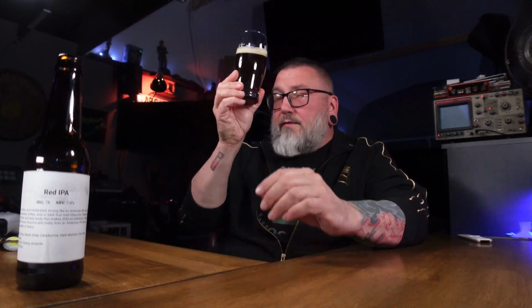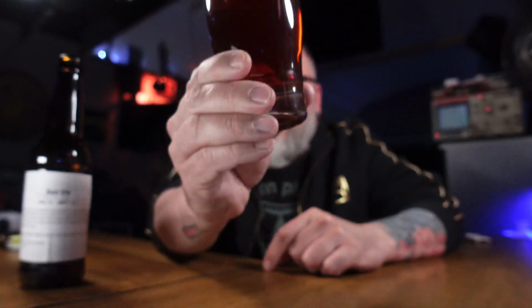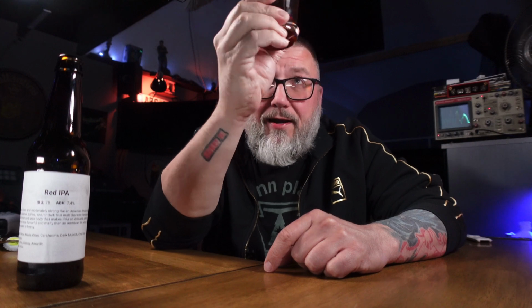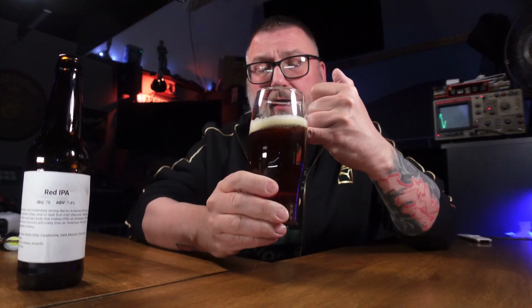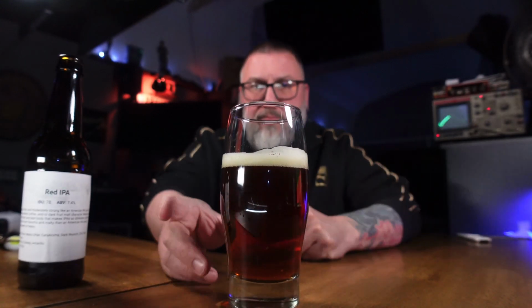Definitely looks the part of an amber, red style IPA. A little bit of particulate floating around there, that's probably some manhandling of the bottle. Just under a pinky finger of khaki colored head. It looks all what you'd expect from a reddish, amber hued beer. See what the nose has to offer.